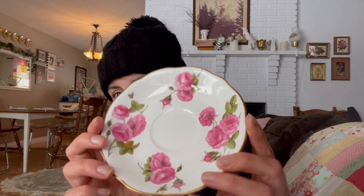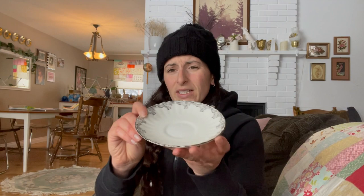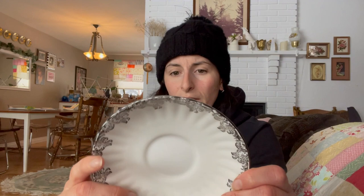And then this one, it's really heavy actually, this saucer, and it has a silver pattern and silver border around it. And this one is Royal Stafford Bone China, made in England. That one was also $1.50.